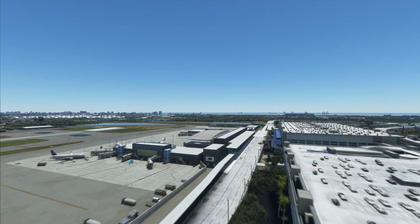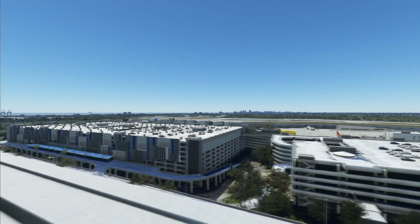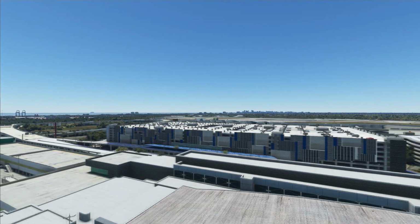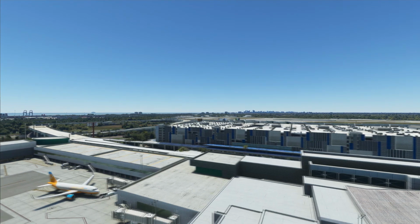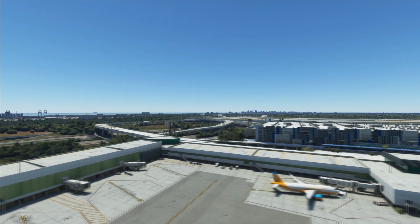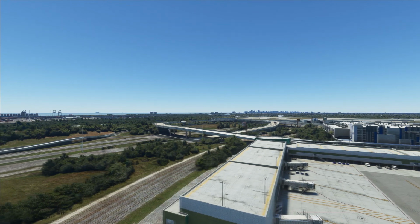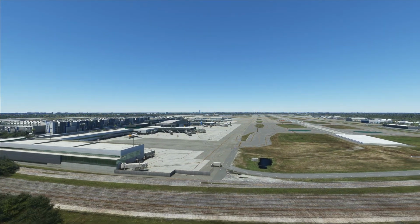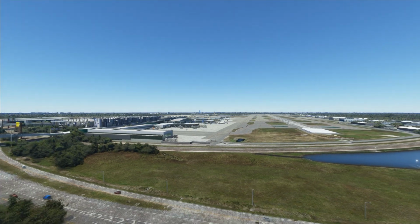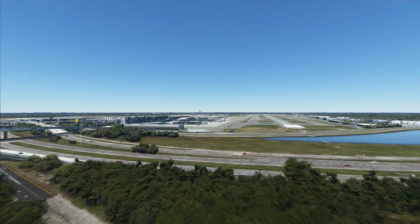Detail looks excellent. There's the car parks. Some cars on the roofs there. Lots of ground clutter. In a minute we'll have a look and see if there's anything inside the buildings. Looks quite nice. Got the highway there. Highway's low resolution, not terribly detailed, but that's okay.